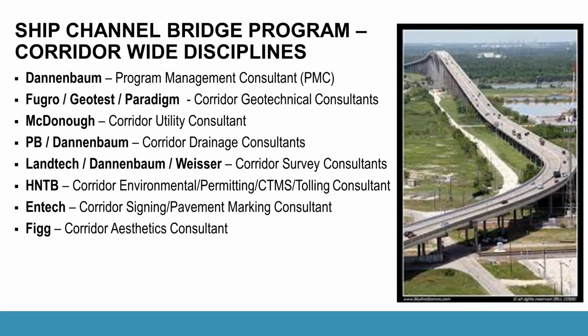HNTB, while also a designer for the North Bridge main approach, also acted as the corridor environmental, handling the permitting, the Coast Guard, wetlands, and the CTMS, the electronic tolling functionality that the owner entity required for this project. The limits of the project are within electronic-only toll collection. No more manual collection is the goal in Houston. Tech Engineers acted as the corridor signing and pavement marking consultant. Big Engineers, who also did the main channel design, acted as the corridor aesthetics consultant.